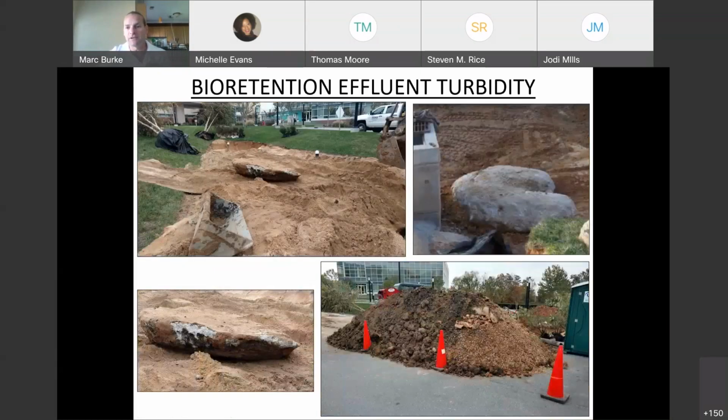We also found random, gigantic, abandoned pieces of concrete inside the structure, and this just shows a pile of debris that came out. This is the organic material mixed with rocks and then some of the gravel. This is all waste material that never should have been inside of the bioretention. So it's pretty amazing that was there.